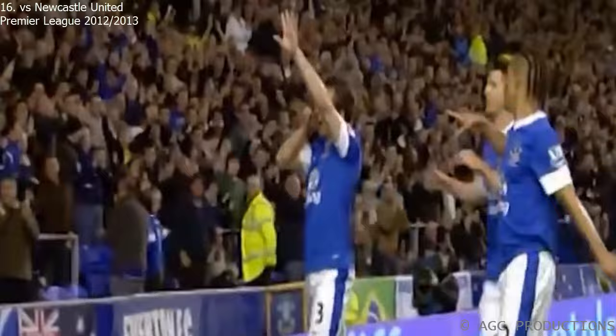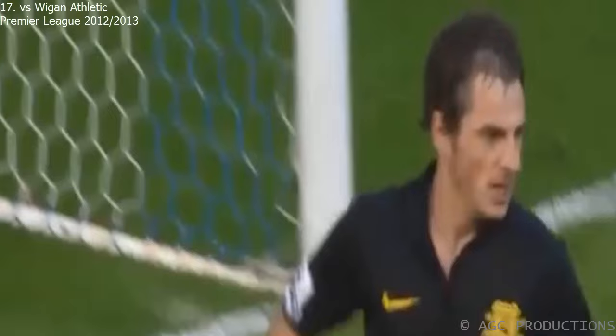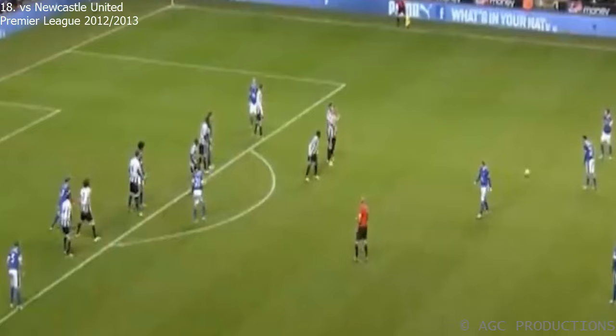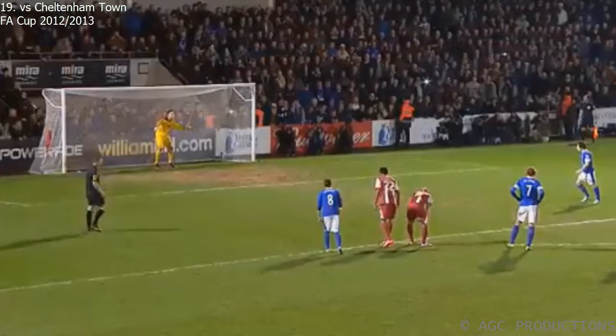Brilliant Everton goal! Baines scores! No keeper in the world! I'm pretty sure it will be Baines who hits one! Oh! What a goal that is! It's a rocket from Leighton Baines! Ends up on the back.